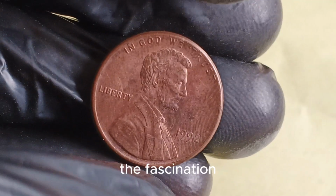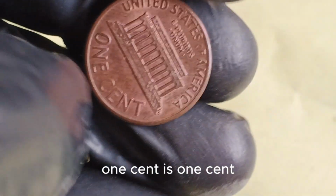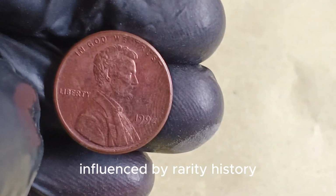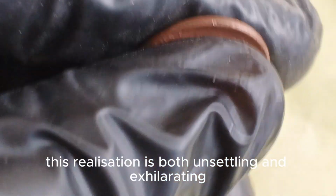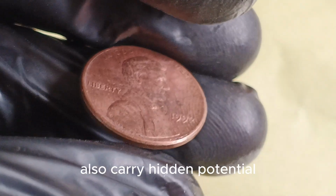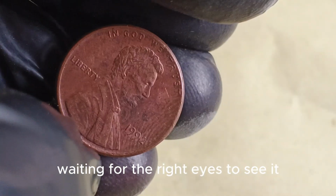On a deeper level, the fascination also reflects humanity's relationship with value itself. Money is supposed to be fixed. 1 cent is 1 cent. Yet the 1992 penny challenges this assumption, proving that value is not absolute but constructed, influenced by rarity, history, demand, and perception. This realization is both unsettling and exhilarating. If something as ordinary as a penny can be worth thousands, then perhaps other overlooked aspects of life also carry hidden potential. The coin becomes a metaphor, reminding people that the extraordinary often hides within the ordinary, waiting for the right eyes to see it.